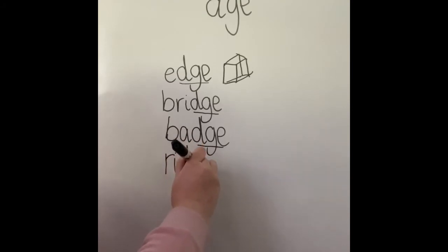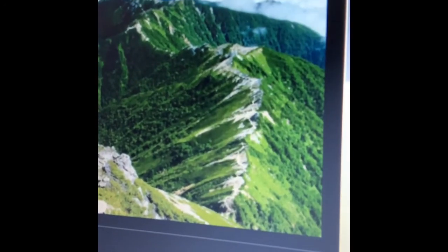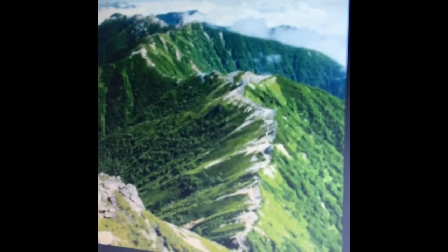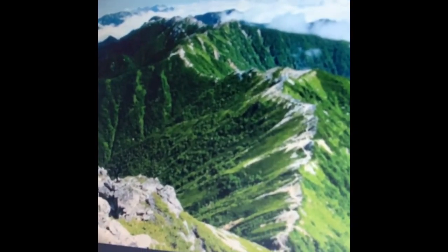ridge. A ridge. Now, excuse my camera for a minute because I'm going to show you what a ridge is. I've got it on my computer. So, here is a picture of a ridge. There's like all these mountains that join together that make a ridge. You might have a look on your computer and see if you can find some ridges. All right, let me get that back up there.